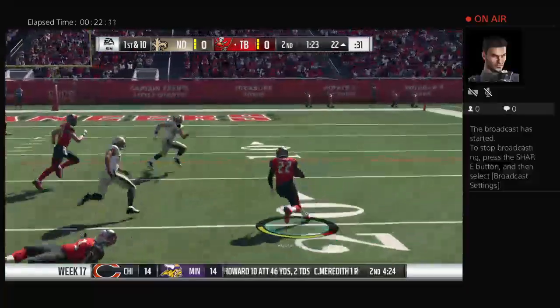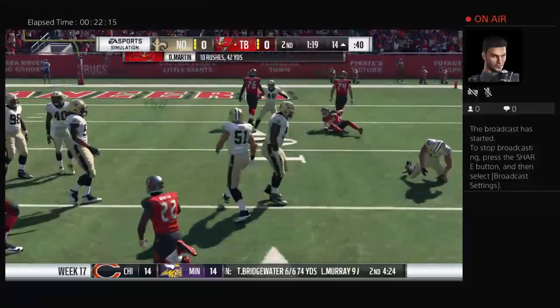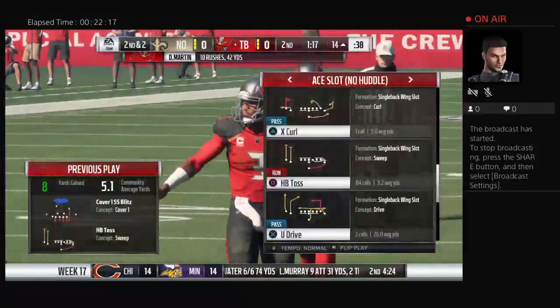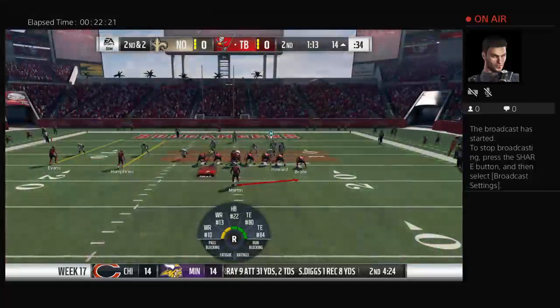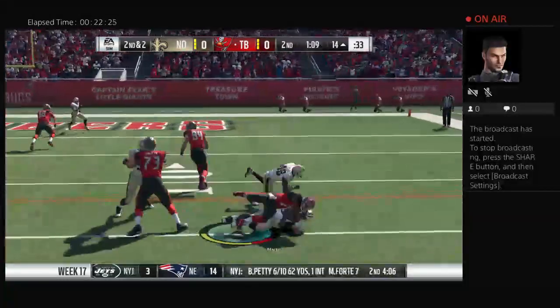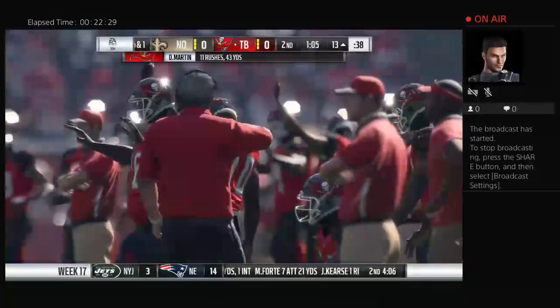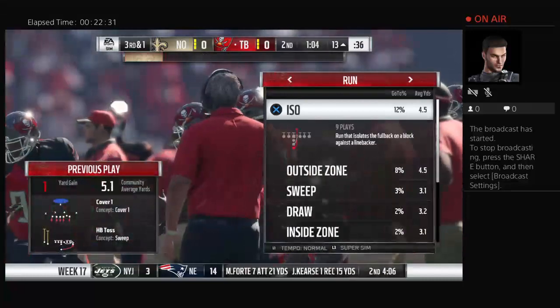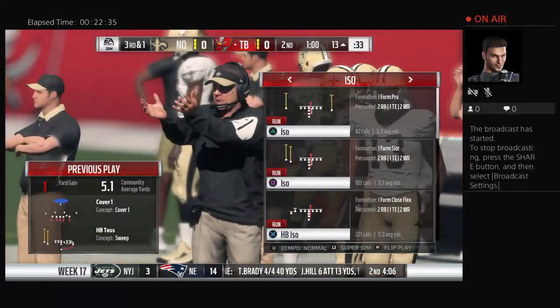And a 10th carry here for Martin. And he's going to get this one down inside the 15. A good run there on first down, and it'll leave him with a 2nd and 2. They run it again with Martin. And they get to him quickly here as he stopped right around the 13. Only a yard on the pickup, so a good situation on 2nd and 2. It's now 3rd and 1.